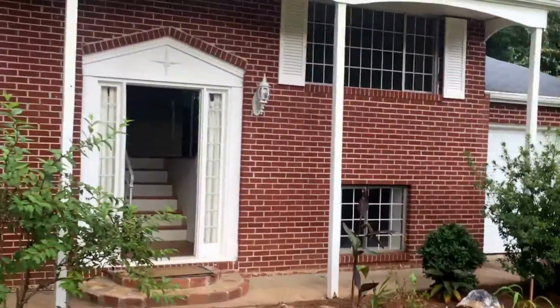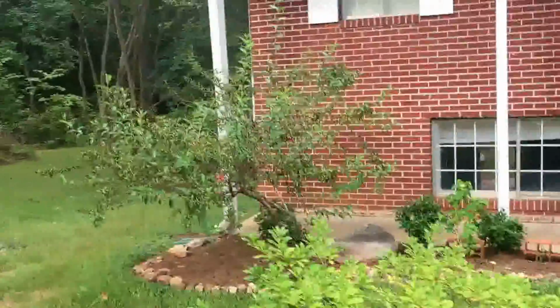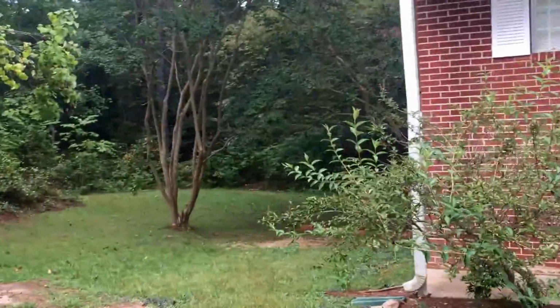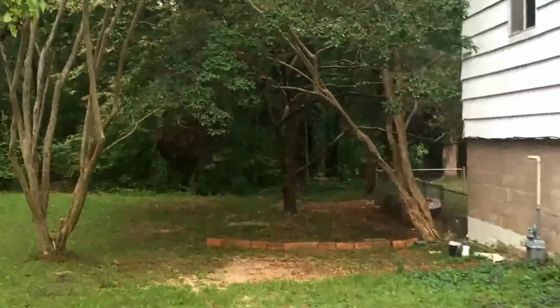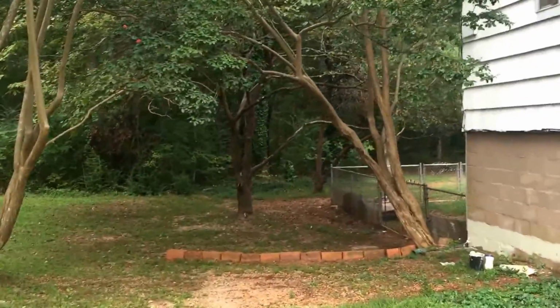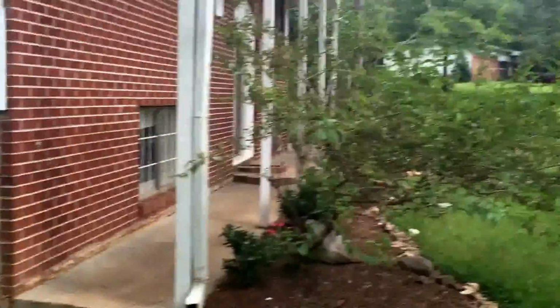And it's a beautiful lot, huge lot, as you can see from the street all the way down to the back of the lot. It's got all kinds of nice shrubbery out here and trees. Natural fruit trees. Goes all the way back there. But let's take a look inside.